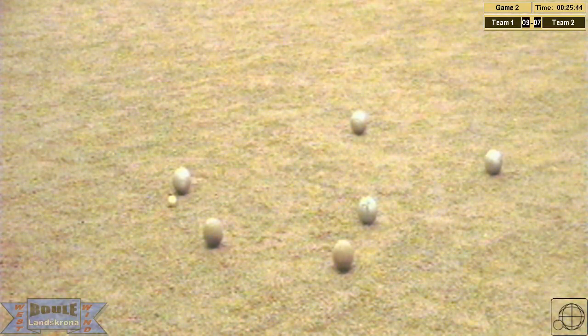Second attempt is good, much better than the first one. It's just to the right. And last shot is short, bounces over. Poor attempt. So, Team 1 has only one boule left to try and make a difference here.